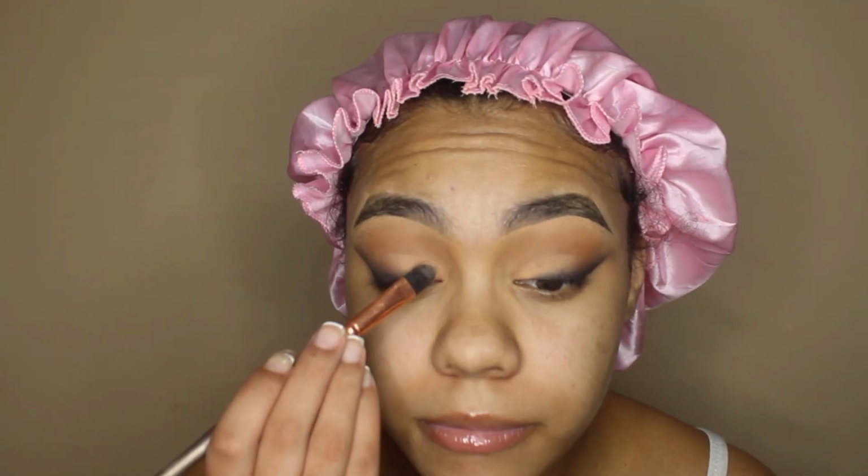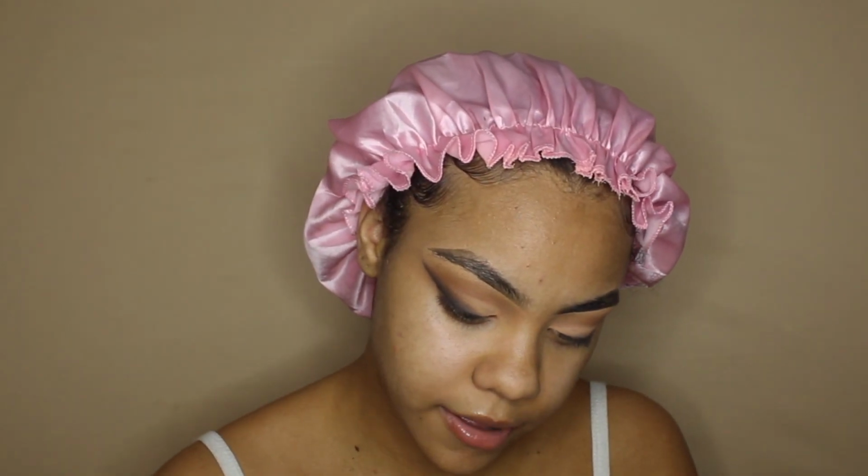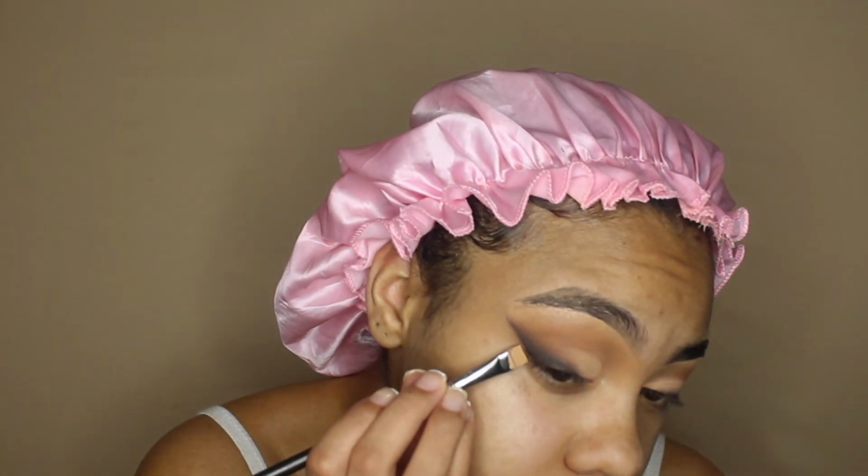Okay, so my other eye is done. I did figure out how I wanted the cream color, this light nude-ish color, on my lid, and now it looks great. I am blowing my own horn a lot, but it looks pretty good. I'm using my concealer brush that I use for my eyebrows. It's the MAC 212, and I'm just gonna clean that up.